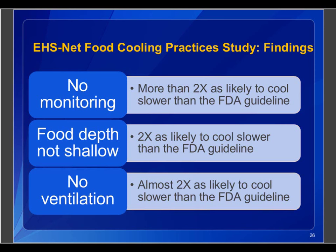Foods that were cooling in not shallow food depths, so the pans had high levels of food as opposed to shallow levels of food, those foods were twice as likely to cool slower than the FDA guideline. And then foods that were not ventilated, so foods that were basically covered really tightly, were almost twice as likely to cool slower than the FDA guideline. So the primary takeaway point from this is that these FDA-recommended practices do indeed help food cool more quickly. Another point to make here is that monitoring seems to be sort of the most effective practice. It gives you the most bang for your buck. It had the most impact on cooling rates.